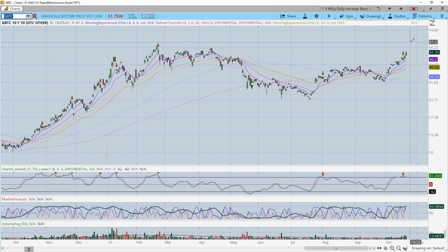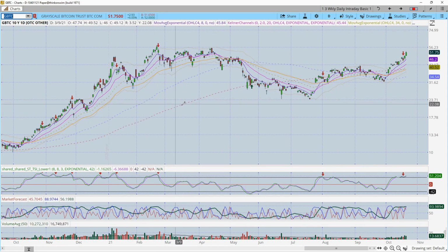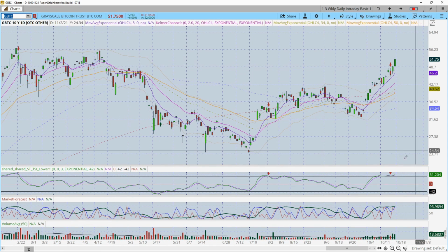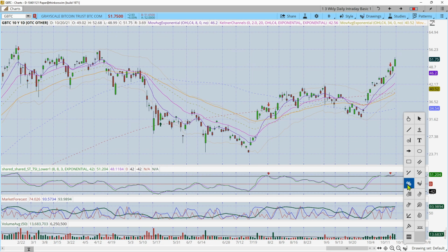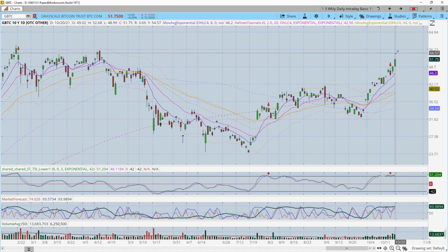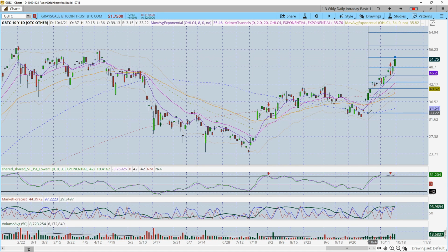And so with that said, now I can anticipate some kind of a move back, especially if I top out here, some type of a move back into the moving averages. I can also throw on, let's blow this up just a little bit so we can see it easier, a Fibonacci from this low to that high, or I can do it in reverse. Let's go from the high to the low.